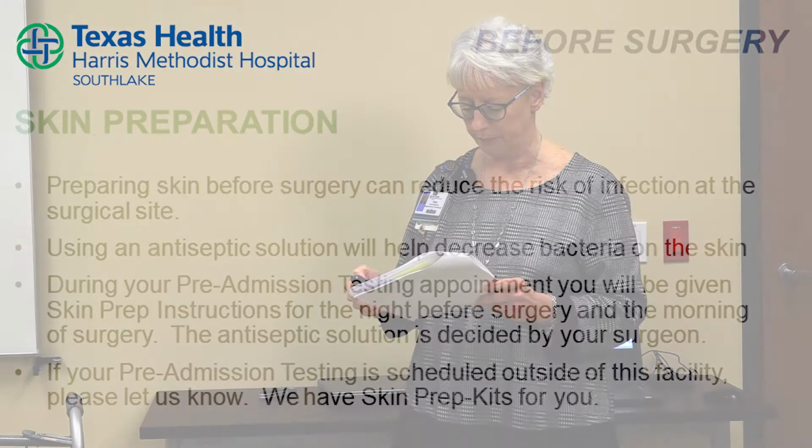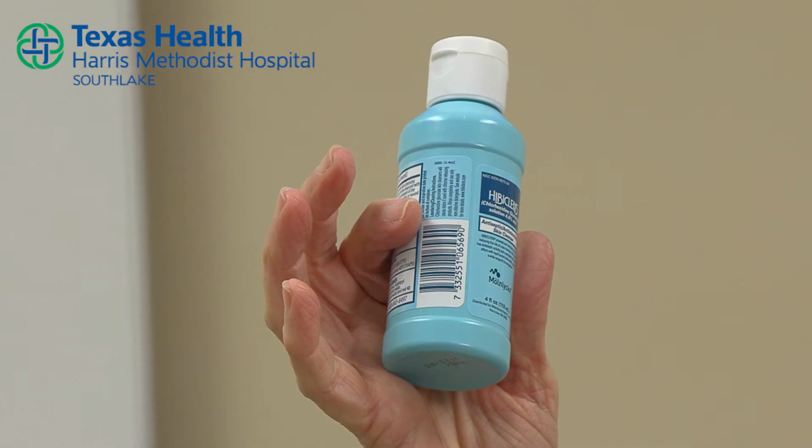But the skin prep is going to involve you the night before your surgery taking a shower, washing your hair with shampoo, and rinsing off after your regular shower. Turn your water off, and use half of your bottle of Hibiclens, which is the antiseptic solution. Soap your body off with half of that bottle. Don't put it on your face or your private areas, but let it sit on your body for 5 minutes. And then turn your water back on and rinse it off. Clean towel, clean pajamas, clean bed linens that night.